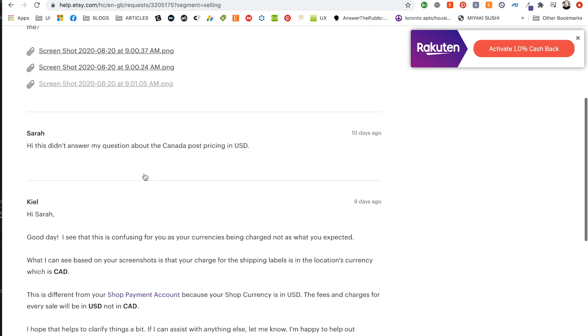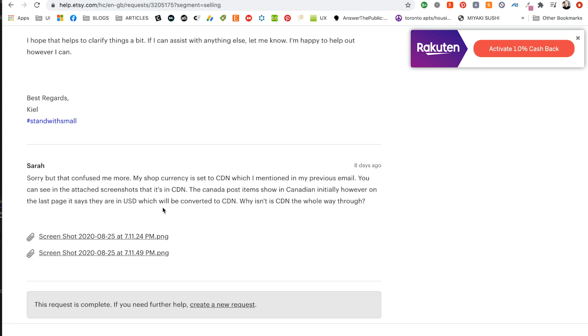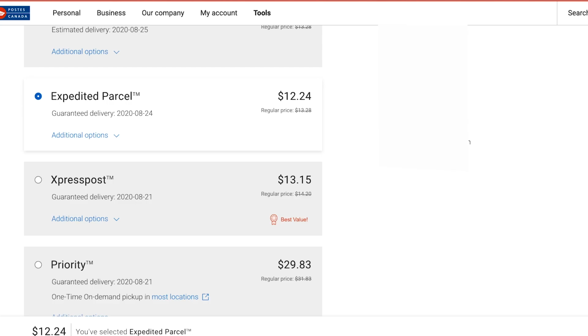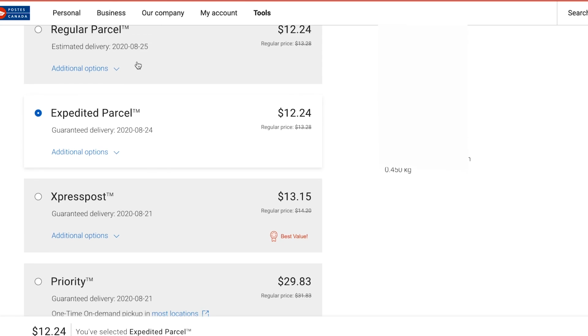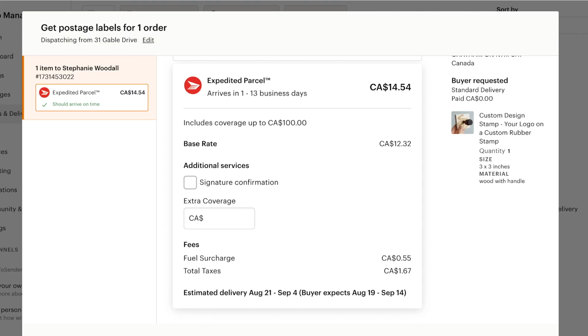I've since created another ticket which didn't get any response, so I don't know how to fix this. But just in case you're curious, I will show you the difference. With the Etsy postage label, the base rate is $12.32. And when I use my small business account from the Canada Post website, it's a little different. It's $12.24. So it's maybe like a 10-cent difference.